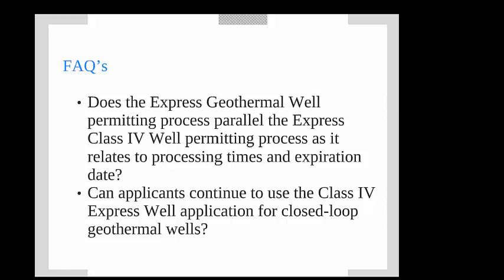Just a couple of questions that we've received regarding those changes to the regs in 2012. One of those is, do the express geothermal well permitting processes parallel express class 4 well permitting processes? So we have two different express well processes outlined in the regulations. The class 4 process could go not only for geothermal wells, but also agricultural wells, industrial wells, and all non-potable uses.